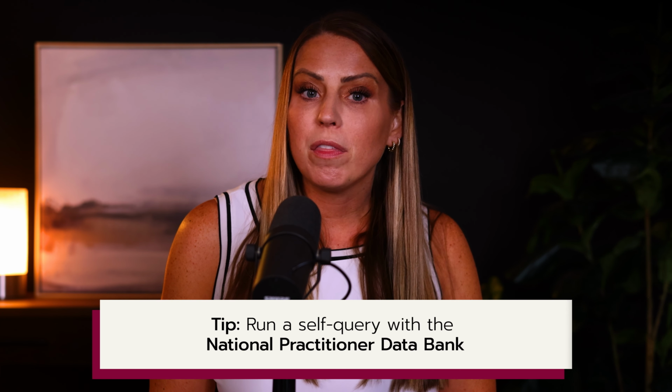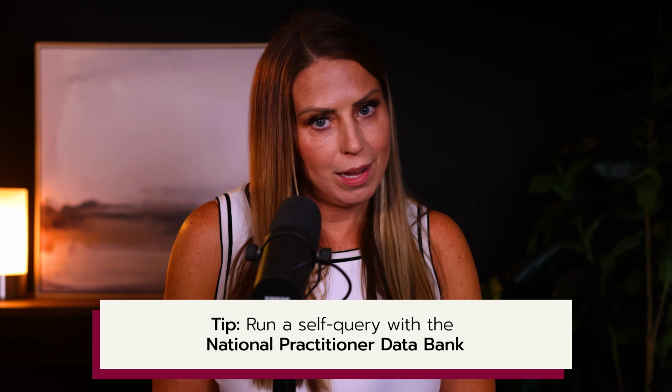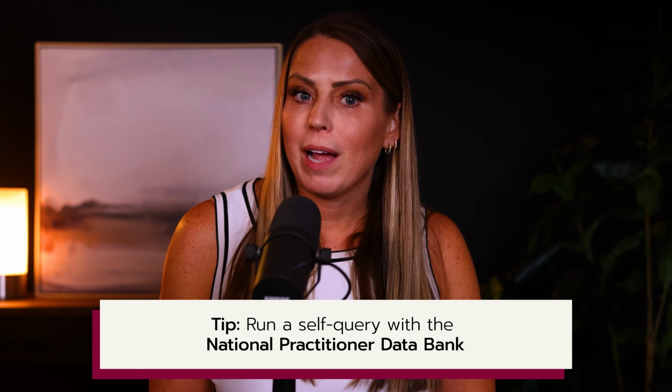You are able to request a claim history report for yourself at any time, and you can authorize others to pull these reports on your behalf. Anytime you are given a copy of this report, save it in your files for future reference. While carrier loss runs are preferred, I do think it's a good idea for you to also run a self-query with the National Practitioner Data Bank to see what their records show for your malpractice history as well. We'll put a link to the NPDB in the show notes for you to check out if you've never accessed their site before. It's a pretty quick and easy process to run your self-query, so I'd really recommend that you check that out.